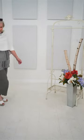But anyway, this is a great light summer look. It is very, very lightweight. It's very lovely. Okay. I love the pink. I do too. I love the pink.